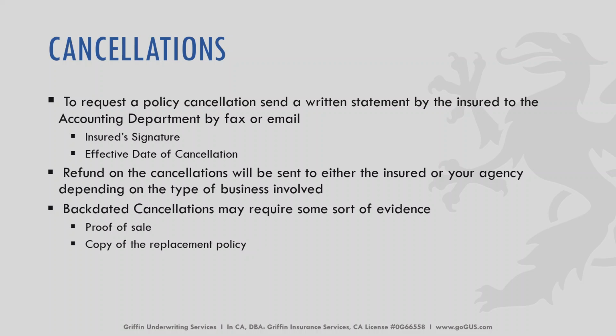If there's a need to cancel a policy, you need to send a written statement by the insured to the accounting department by fax or email. We do need the insured's signature. We need the effective date of the cancellation as well. Refunds on cancellations will be sent to either the insured or your agency, depending on the type of business involved.